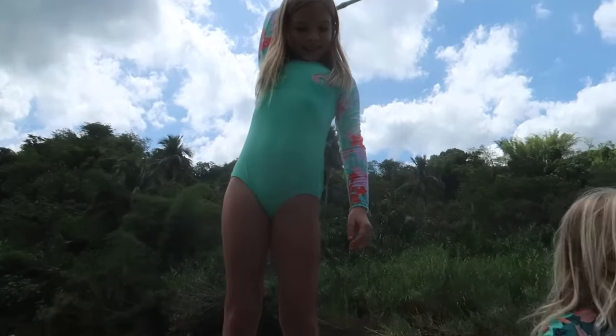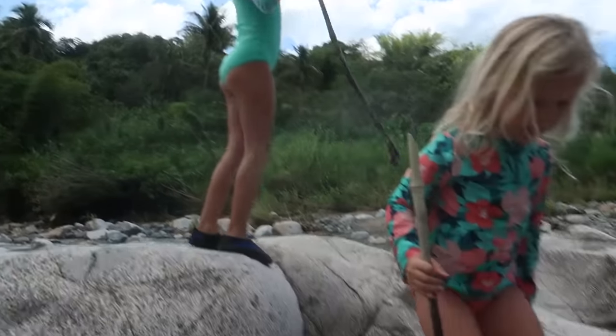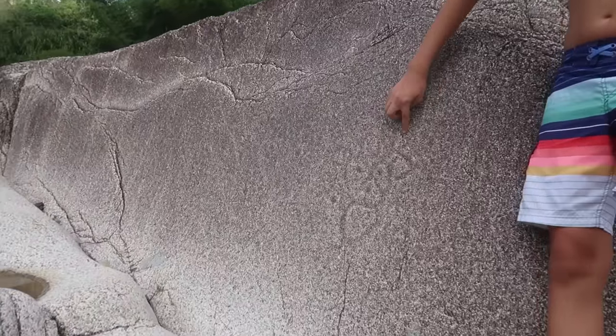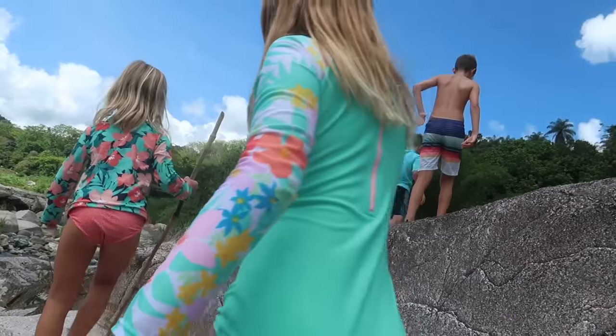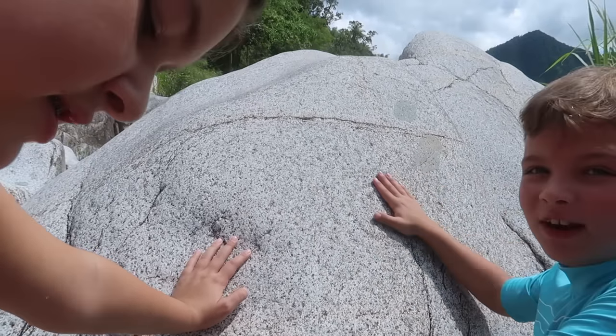We're head climbers looking for stuff. And explorers, and I need a new stick. Okay. Oh, another hieroglyph. That looks like a mountain lion. I found another one and it's crazy to know that people like 500 to 1,000 years ago were standing right here carving this.